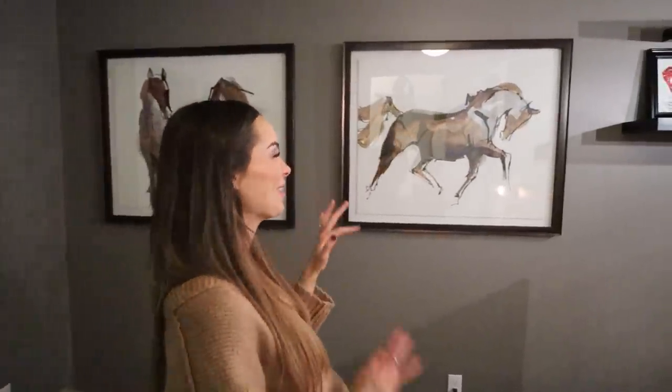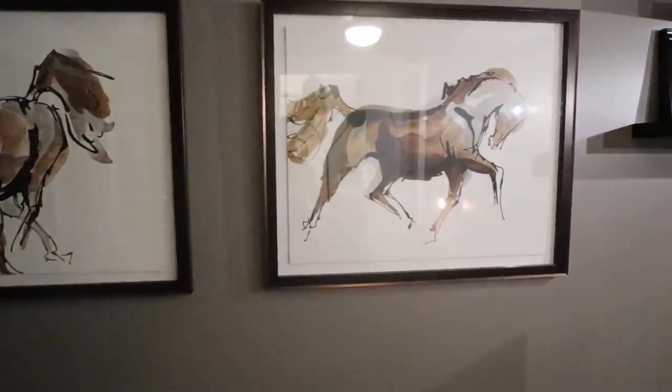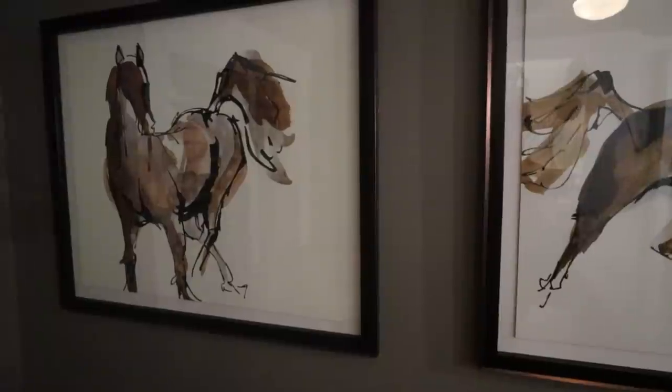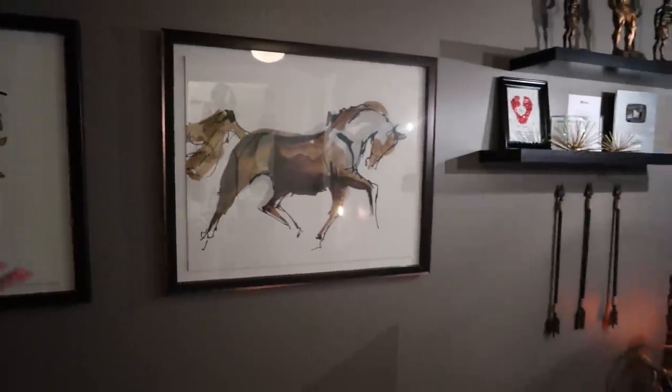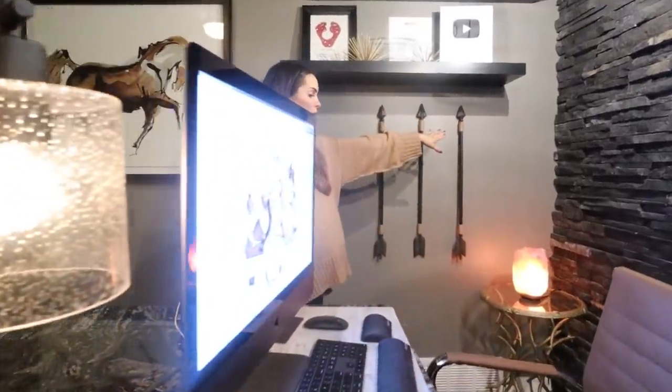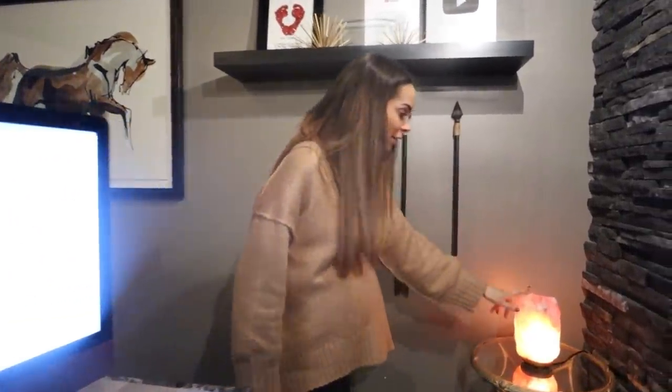Got these at Home Goods. Like all my pictures are from Home Goods. They're actually really cool horses. I like these pictures a lot. I saw them just sitting there. I'm like, those would be the perfect colors for his office. And we have the horses in the back. Arrows we got at Home Goods. This is Home Goods. Derek, where'd you get this?